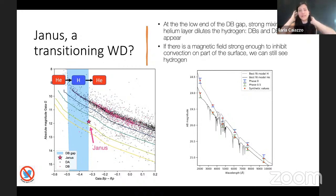And so we do think that there might be a very small magnetic field on the surface of the white dwarf. I'm saying small because we don't see it in the spectrum, so it has to be less than a megagauss. But on one side, it's strong enough to inhibit the convection. So there's no convection in the helium layer because of the magnetic field.